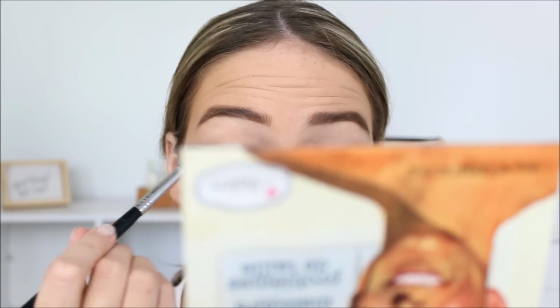So there's a little bit of drama going on, but still nothing crazy, not anything intense, still going to be pretty wearable. So I'm just going to pick up a little bit of, it's called Matte Sign, and I'm going to blend that out with my Sigma E40. Okay, you guys can't see like this, obviously.